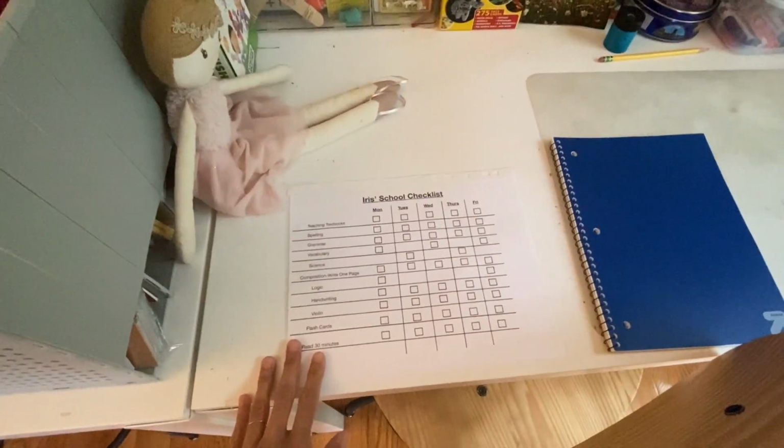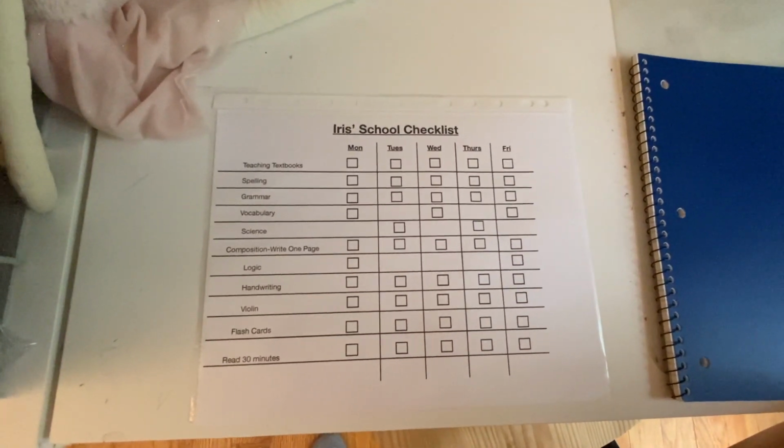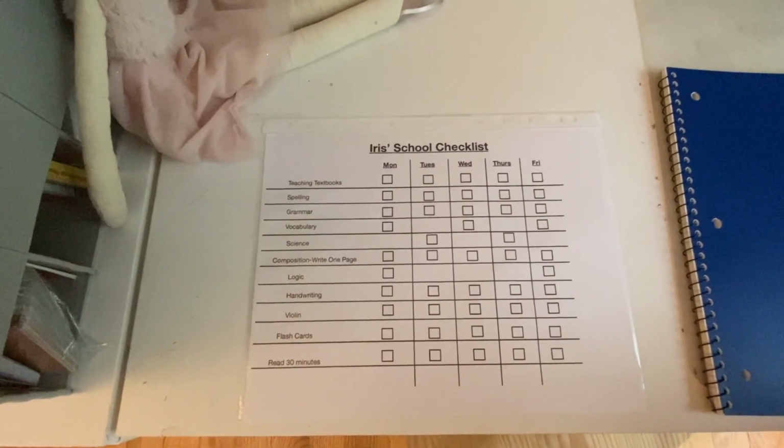I also have their school list. So this school list is basically telling them what they have to do every day. On some weeks they only have to do the subject 2 times. And so it just depends what day of the week it is and what they have to do.